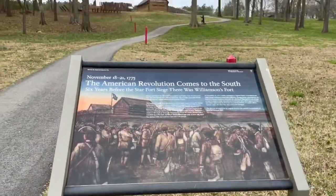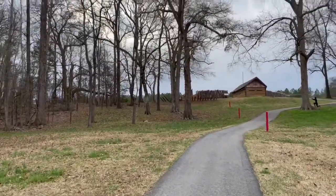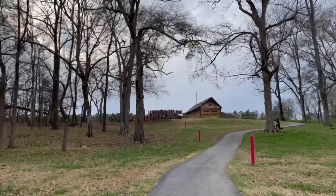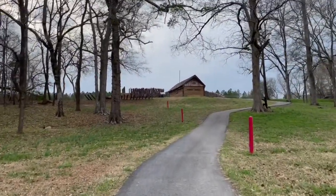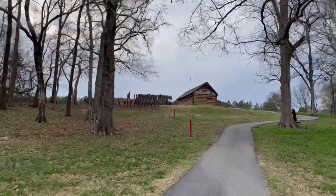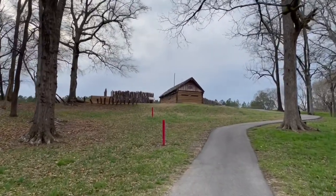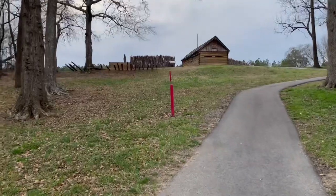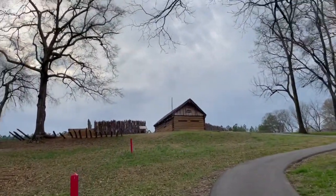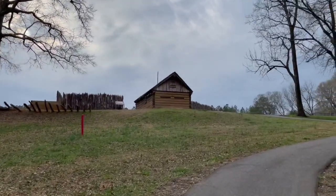Yeah, that's what it is, a fort. Replica of the old fort. They set up the scenery in, I guess, the exact site where the original fort used to be, and they set it up, I guess, to the best of their ability of what they think it looked like. Again, of course, they didn't have cameras back then, obviously. Let me go over there and check it out. Give me a minute.